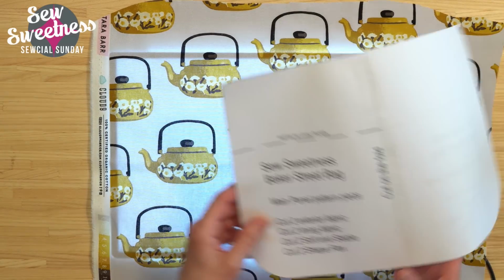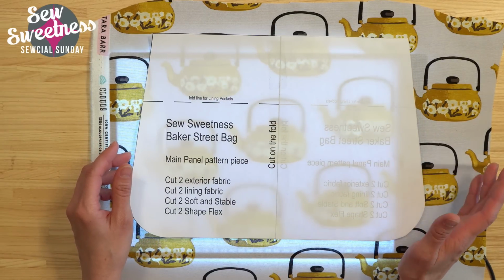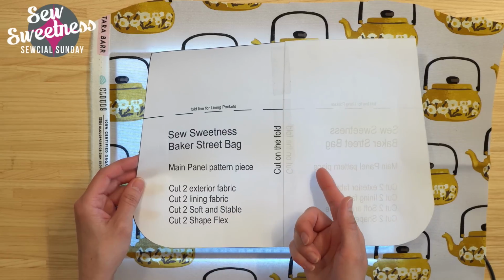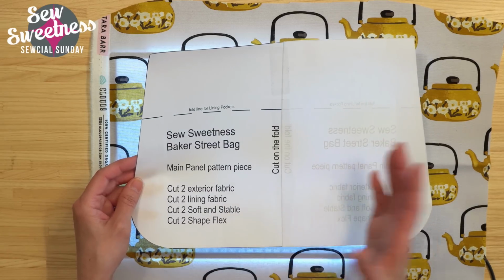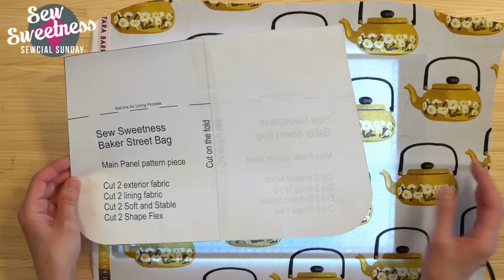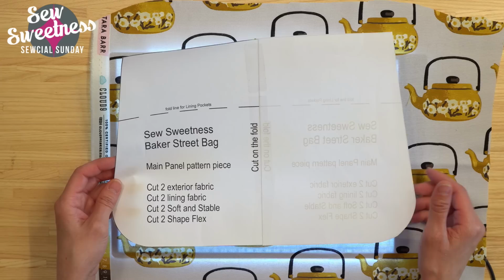And I'm using the Baker Street bag. It's a free pattern and video. This is the pattern piece for the front and back of the bag. What I did was I printed it out twice so that I can tape a mirror image so I can have the whole piece. You can certainly have this cut on the fold. I just thought it would be easier and more clear to see if the fabric's a single layer and we just cut it out at once.